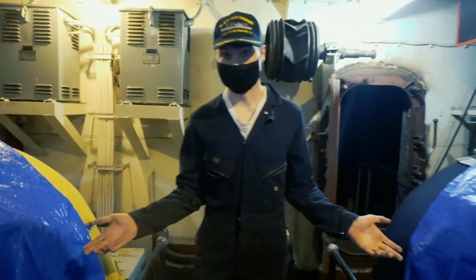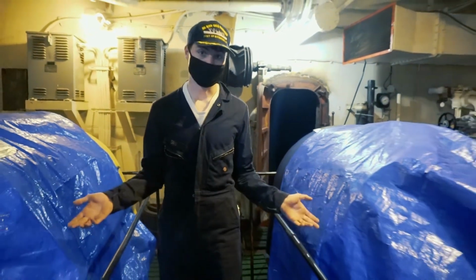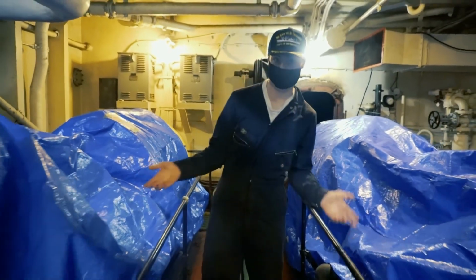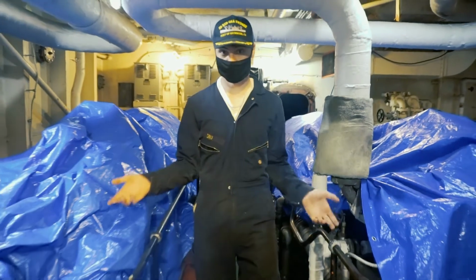These right here are the turbo generators. They provide the main power when the ship is underway. They are currently covered at the moment, but are one of the most dangerous pieces of machinery. These put out so much voltage you will literally fry where you stand.